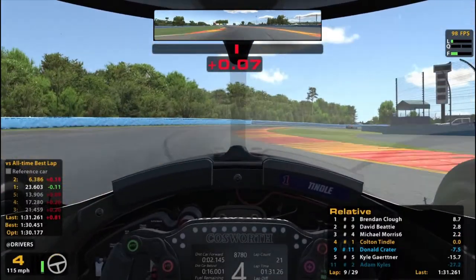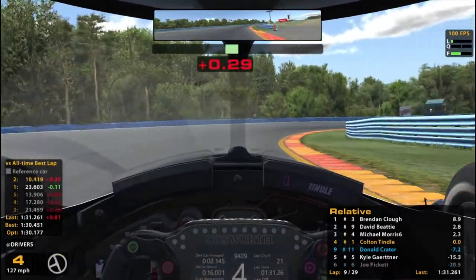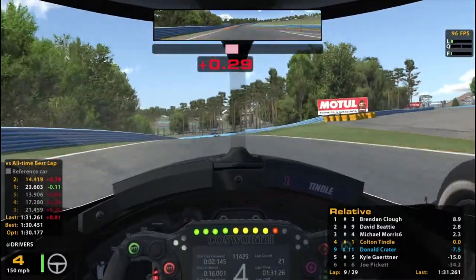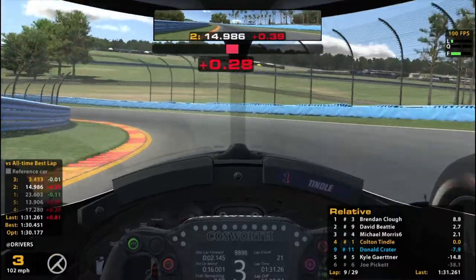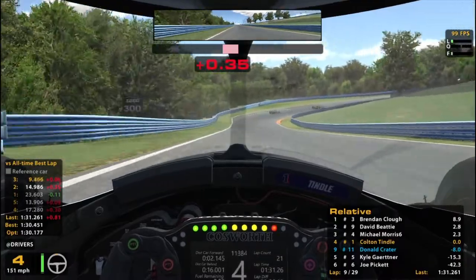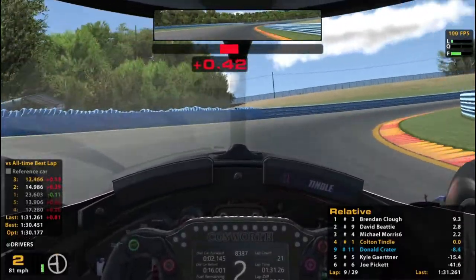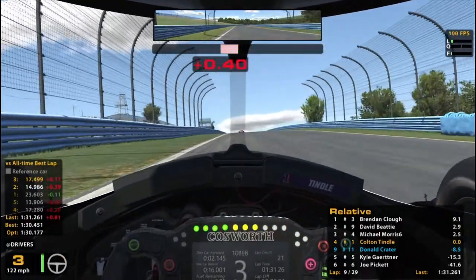I missed my mark pretty bad there. That was dangerous. Okay, gotta be careful. The gap to Morris ahead is increasing. What's the time? 2.5 seconds. Alright, be consistent. Ooh, got loose.